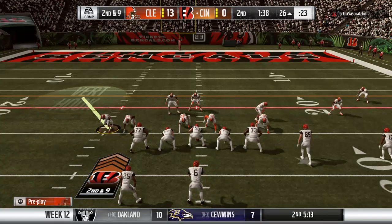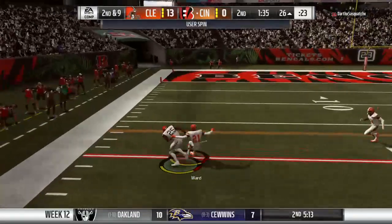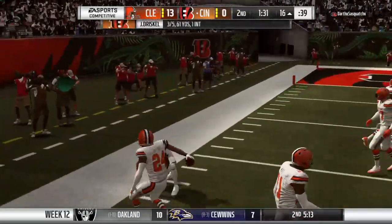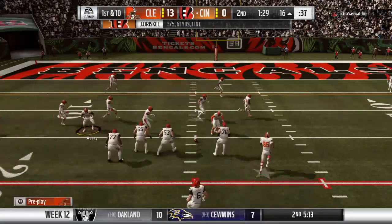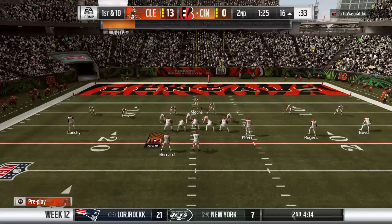Hot! Hot! Now back to throw. Underneath, this is Bernard. And inside the 20 before he's brought down. It's a Bengal first down, a pickup of 11. First down now, but that clock rolling.